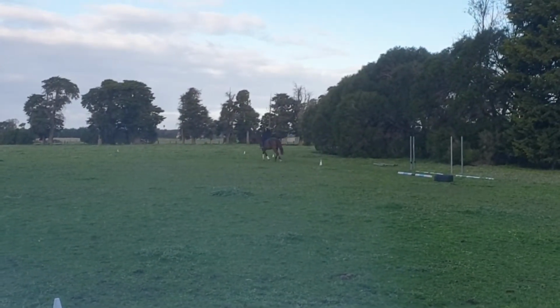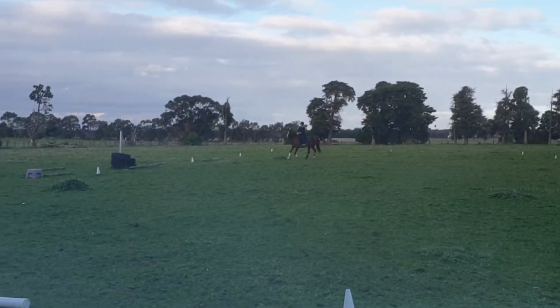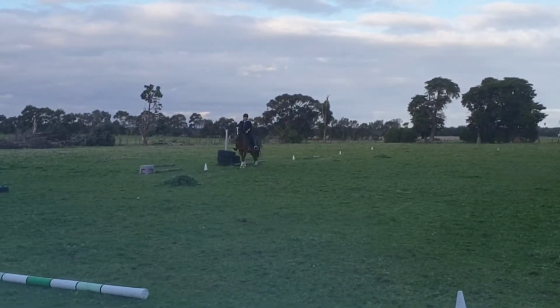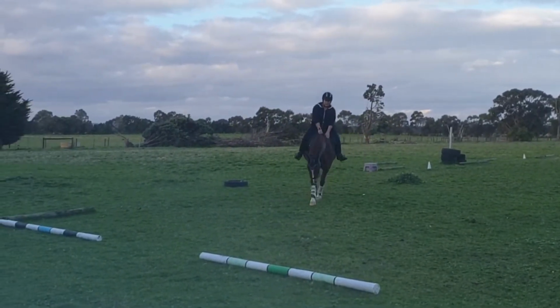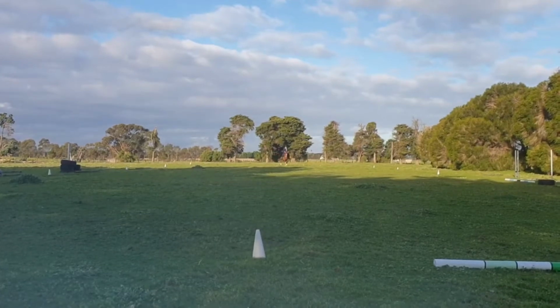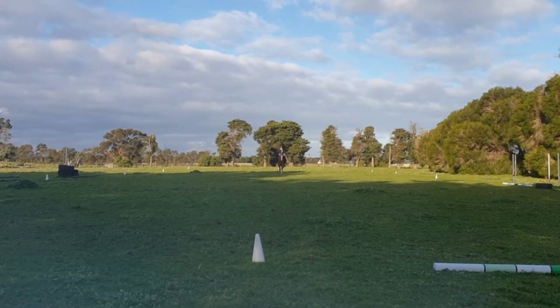He's not using that hock at all, and he does have some arthritic changes in his hocks, but yeah, it's like he's trotting behind, which he's always kind of done anyway. But see there how he just takes this really weird step. So I just gave him a pat. I said, yep, something's not right there. So we scratched from that one. So we only did the one test this month.